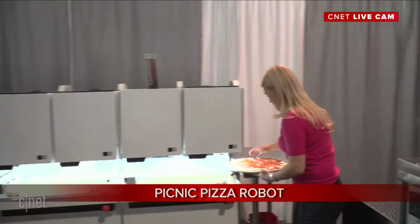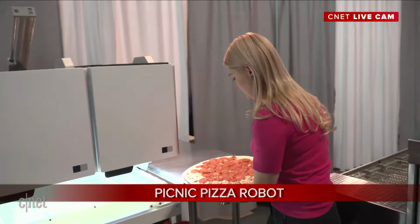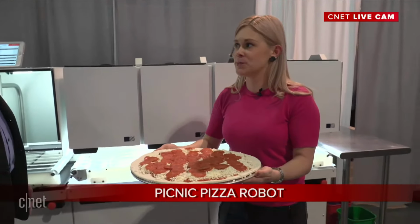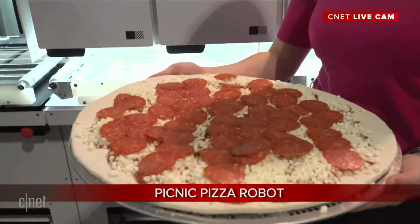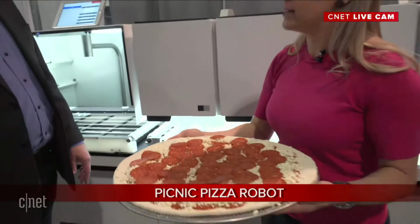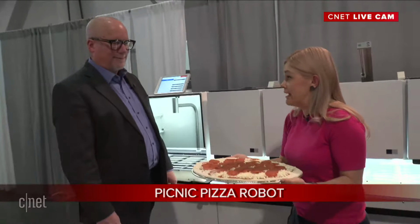All right, so this is what a robot pizza looks like. That's pretty perfect when it comes to consistency. I see what you mean about wanting it to be exactly right. I mean, it smells like a pizza. Yeah, it's great. I'm assuming it tastes like a pizza.